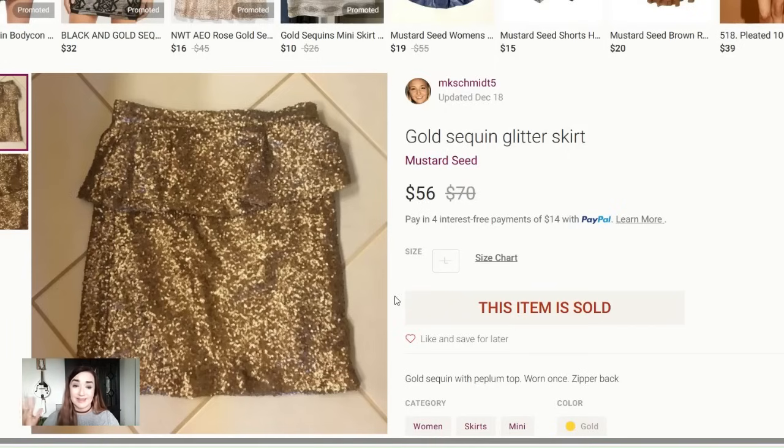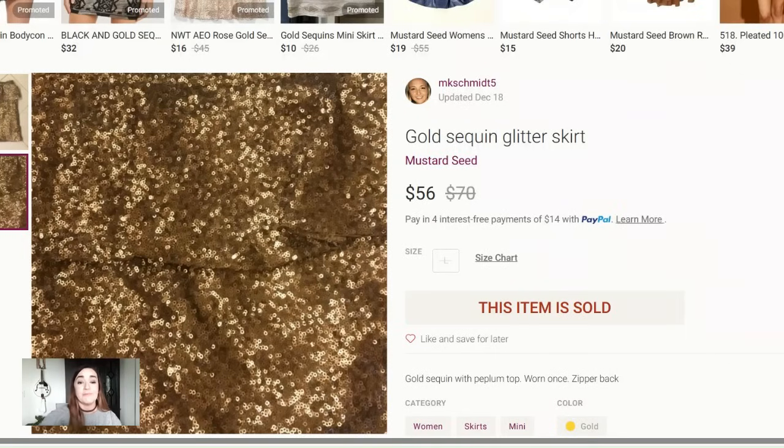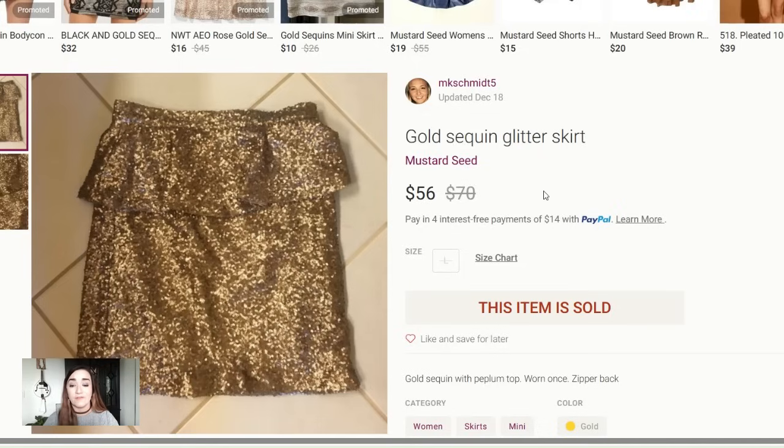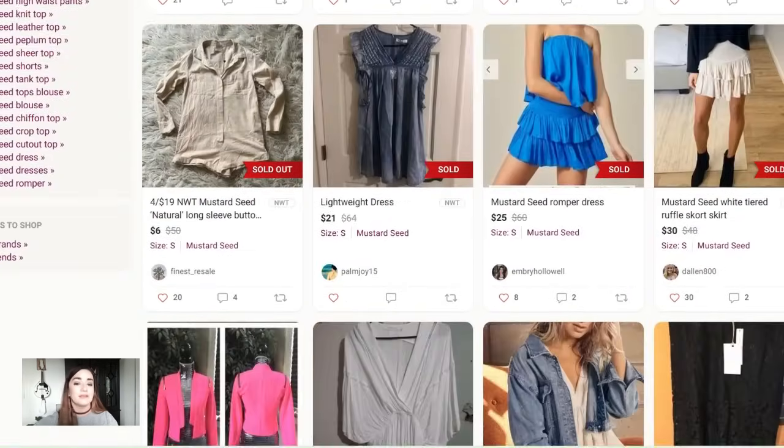Next is another skirt, but this one does have that peplum hem, but I am showing this here because I wanted to point out that glitter is another item to be looking for. Now with this skirt, because it had that glitter as well as that peplum hem, that one went for $56. I do want to point out the brand here is called Mustard Seed. This is not particularly a good brand.